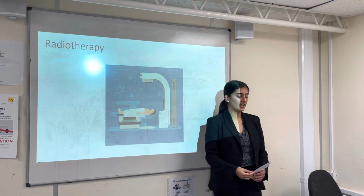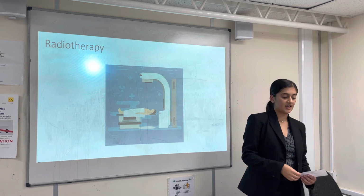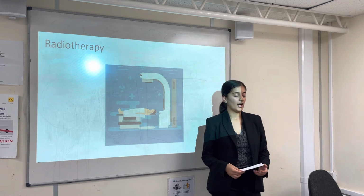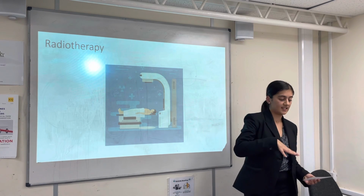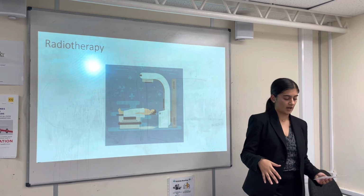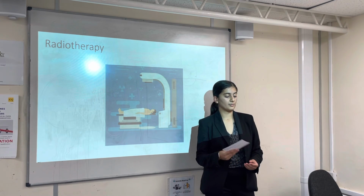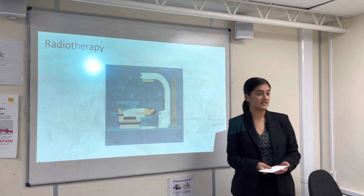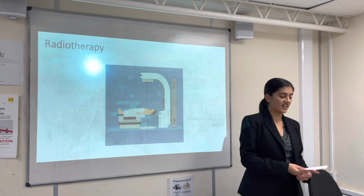And radiotherapy is used to treat this type of cancer and uses high energy X-rays to destroy the cancer cells while doing as little harm as possible to the normal cells around it. You can either have this after surgery and chemotherapy or before, depending again on the severity of your case and what stage of the cancer you're in.